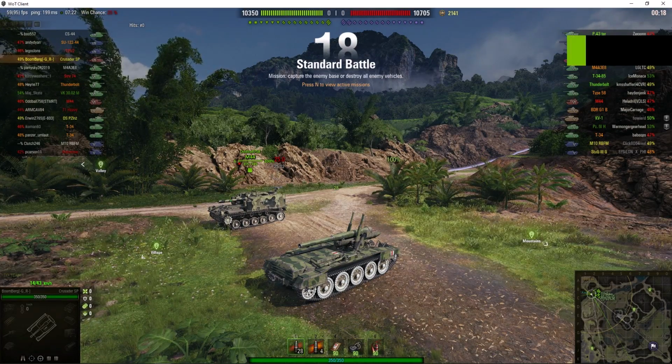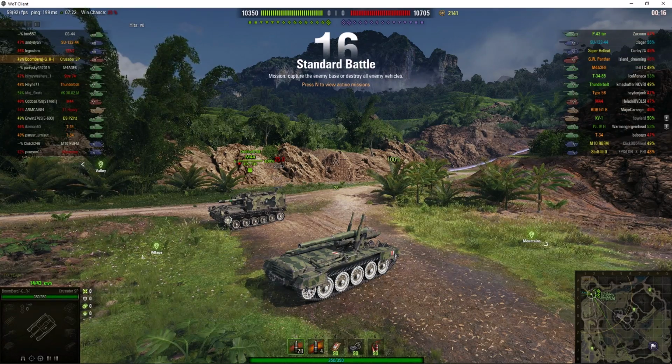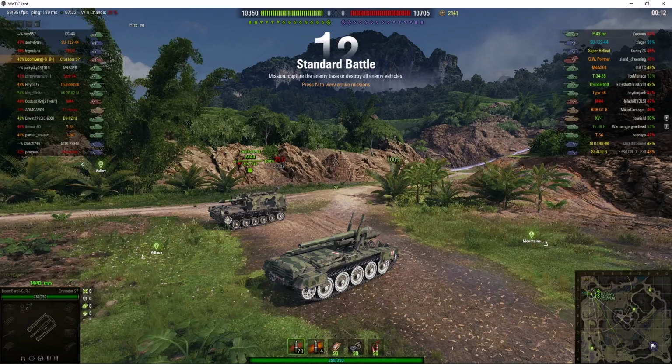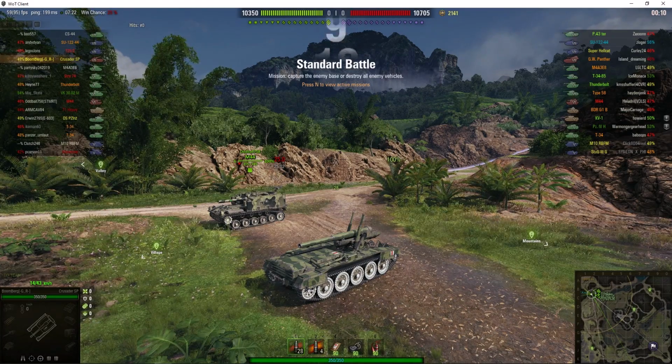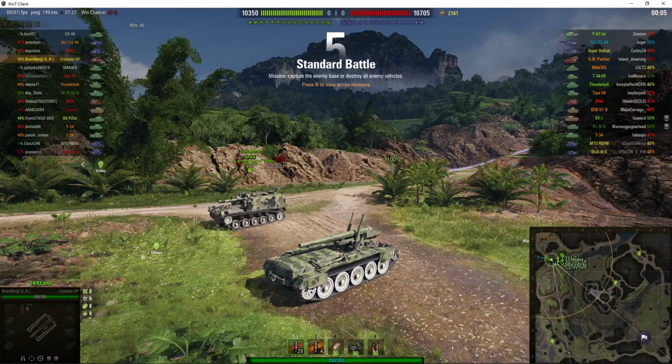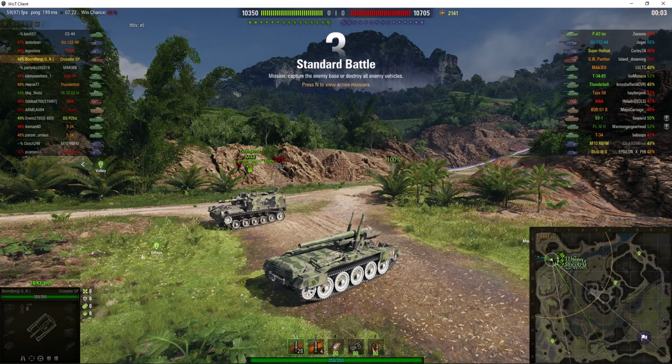This is a Crusader 5.5-inch SP. It's the Tier 7 British SPG. It's located on the northwest of Pearl River, and it's under the command of BoomBerg.